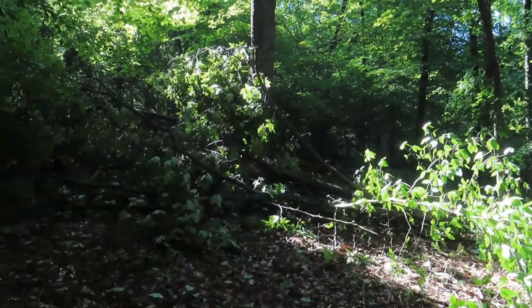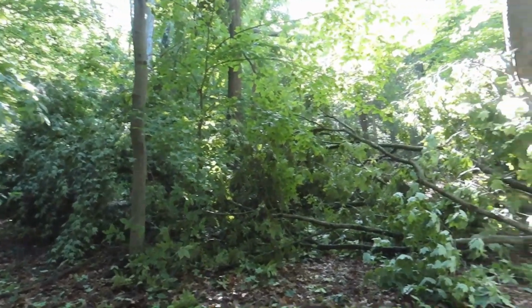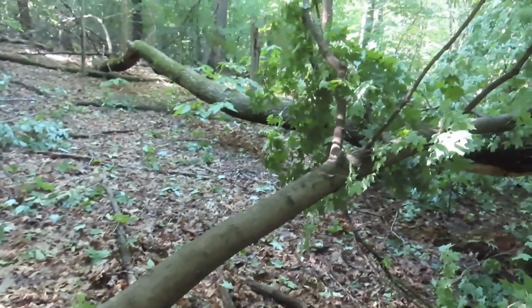There's another tree that fell last night. This is a pretty good sized tree. Here's a branch that broke off of a tree.